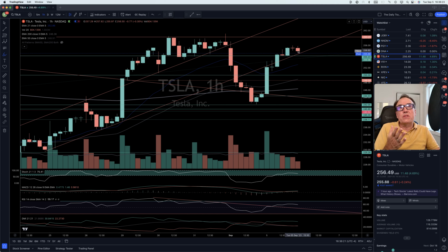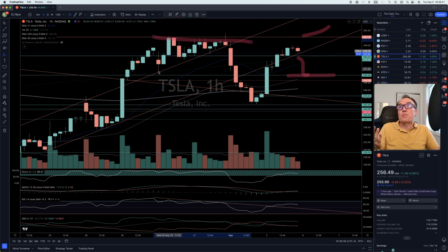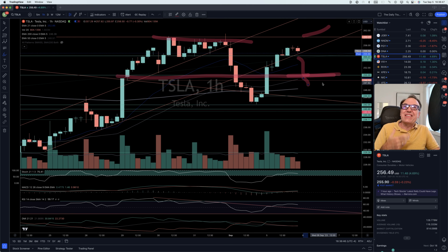So we are going to see tomorrow if we can maintain 255.23 and possibly start breaking 260.25. If we break 260.25, it would be a good sign. If we are getting back to 250, then this is just part of the bigger congestion zone. I would not worry too much. But if we go lower than 250 again, this would be a little bit disappointing.